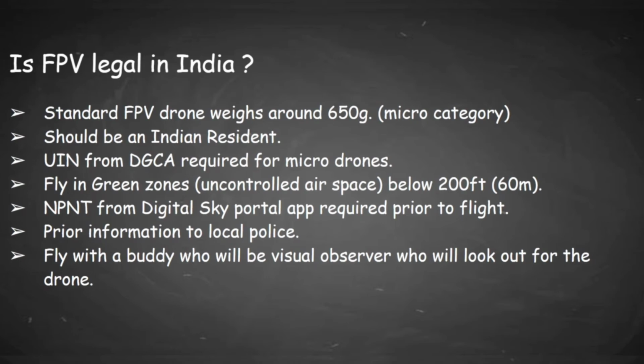And the last two are a little bit itchy, but you have to follow them. It's how it is. Prior information to local police is required. And flying with an FPV buddy who will be your visual observer, who will be looking out for the drone, because since you're flying FPV, you would probably be wearing FPV goggles, and you wouldn't be aware of the surroundings around you, nor the drone. So you should have an FPV buddy who would be your visual observer for the flight duration. Okay, that's about the legal issues of flying in India.